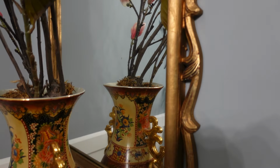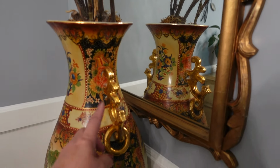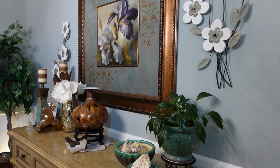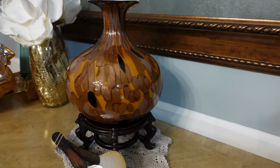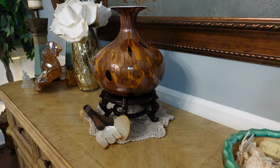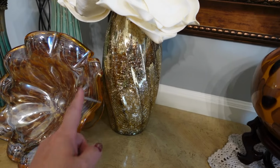Look at the detail on this mirror. Even this one matches this. And I replaced this. I found this in one of the boxes. It used to be a Japanese vase there, so I replaced it with that since it is going to match well with these two.